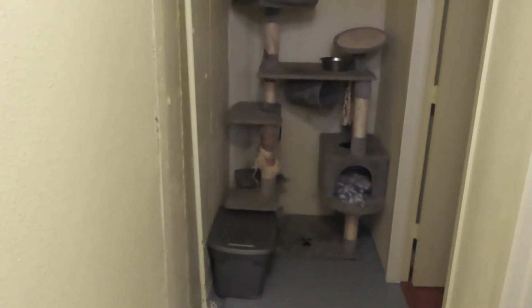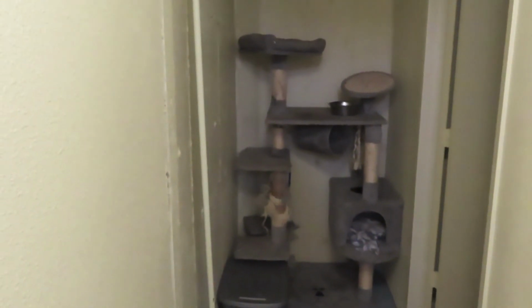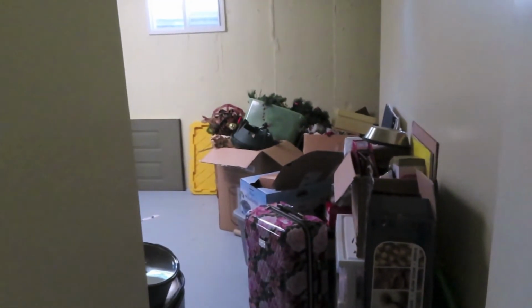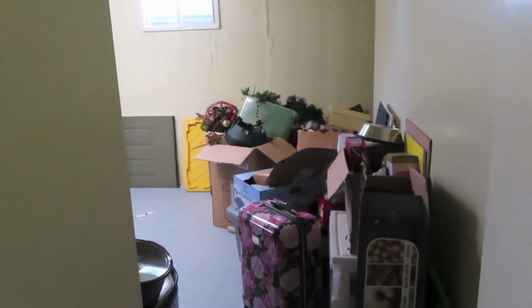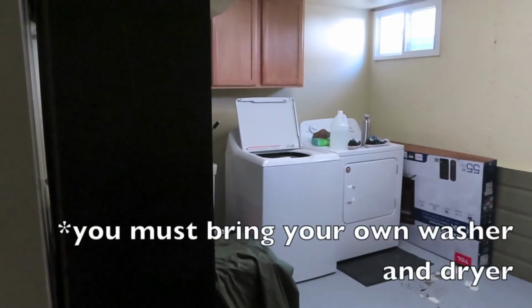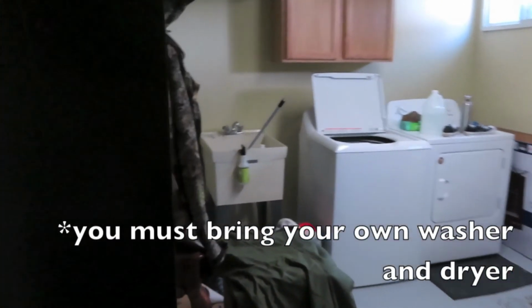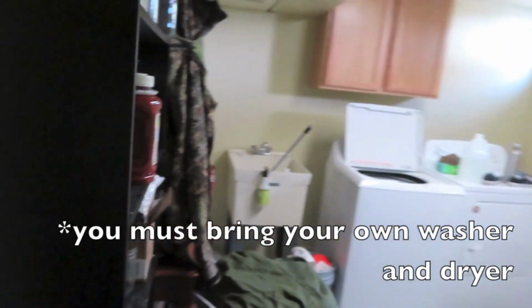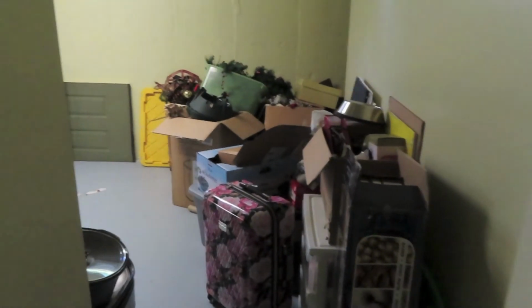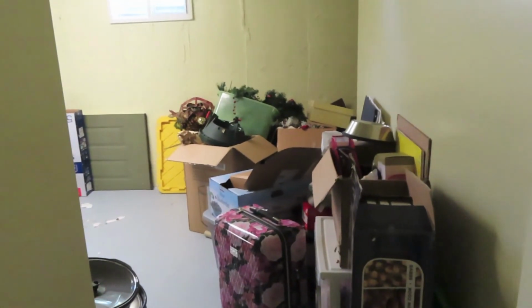Alright, we have my cat's little area here. I have their food in a bin, and I have just a place for them to hang out and eat dinner. Now this has all of my Christmas decorations, moving stuff, random boxes, and so it's kind of a big mess. And there's our washer and dryer, and I have a little bit of storage on the side. I definitely need to clean this up, but that will happen in time. And it's just not my priority right now.